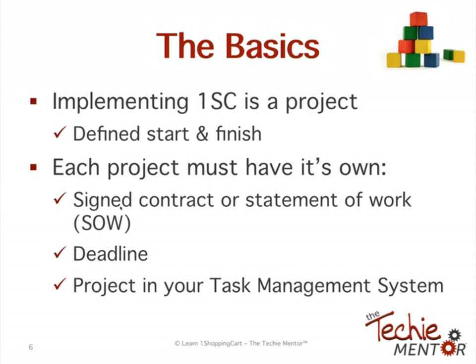So keep that in mind when you're working on an implementation, whether it's One Shopping Cart, Infusionsoft, Ontraport, or WordPress. It's all the same things, kind of rinse and repeat. Each one has its own deadline, right? They're all due at a different time. And then you should have a project for each and every one of them within your task management system. I use Teamwork, and within Teamwork I would have the individual projects needed for each of the individual clients I was working with.